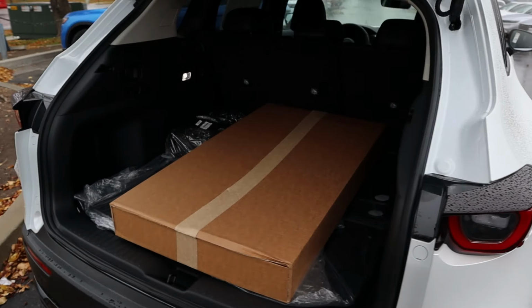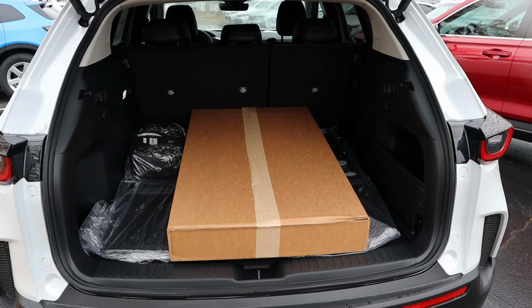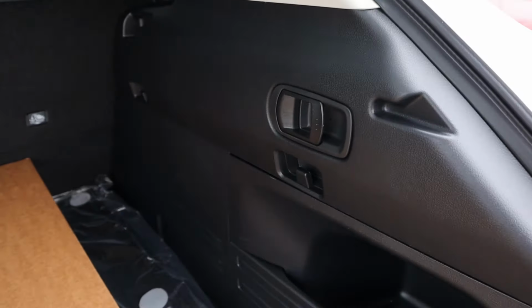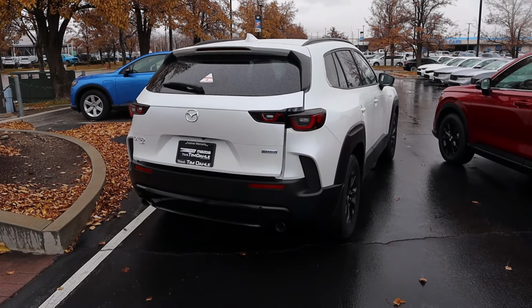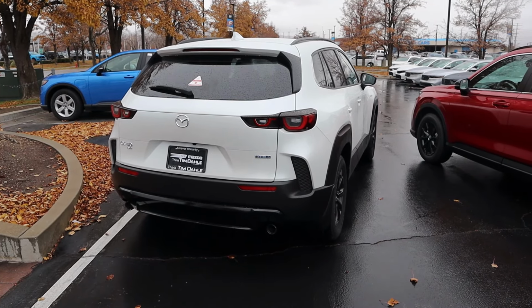Now popping into the back of the 50, you can see there's a ton of storage space. This is a very spacious crossover. We've got little tabs to throw down the seats as well, so definitely a nice setup, and it is power for the hatch to close. And then you can see with the rear, that theme of rugged sportiness continues. Again, that's what Mazda's going for with the 50.